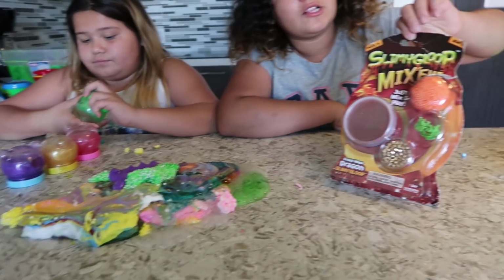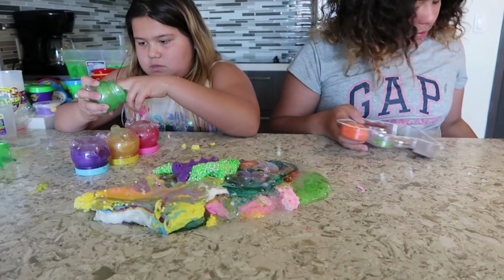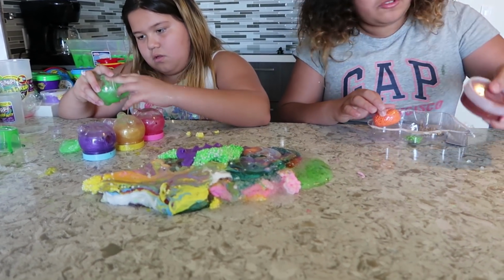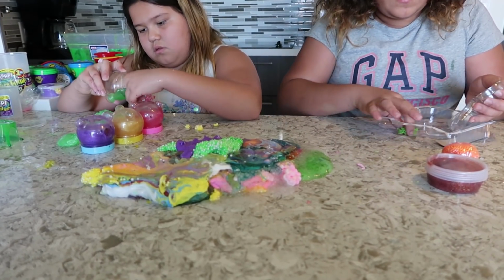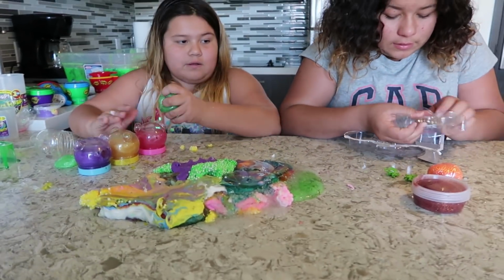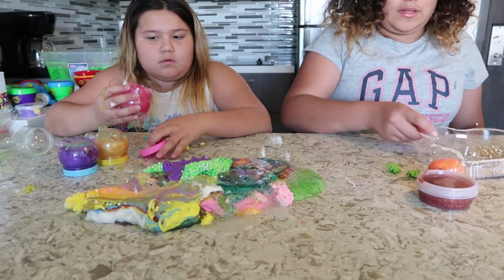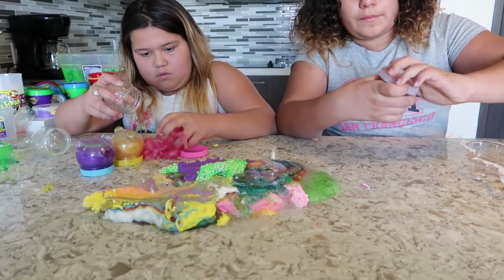Next, I choose the slimy glue mix-ins. And I choose teddy bears. So let's open them up. Okay, so it comes with this red translucent glitter slime, a pack of foam beads, and then this is really cool, some dragons. I think this is the lava one because it comes with red pearl beads, some red slime, and some dragons. So that's really cool. So let's open this up.